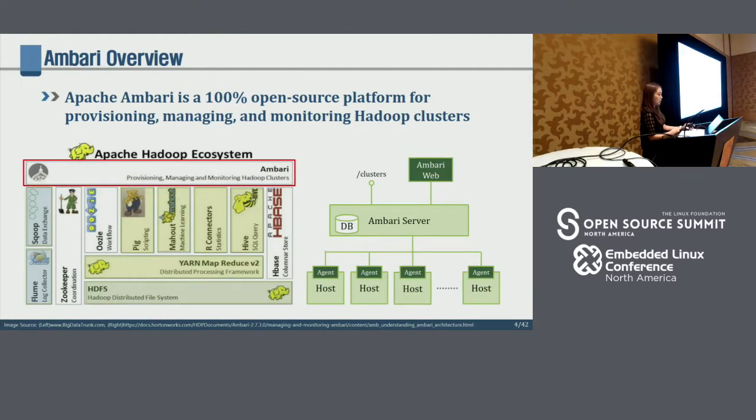Apache Ambari is designed to make it easy to provision, manage, and monitor the Apache Hadoop ecosystem. It is made up of an Ambari server and Ambari agents, and each agent runs on each host in the cluster. Ambari server provides a REST API to enable host monitoring, package provisioning, and management in the Ambari web user interface.